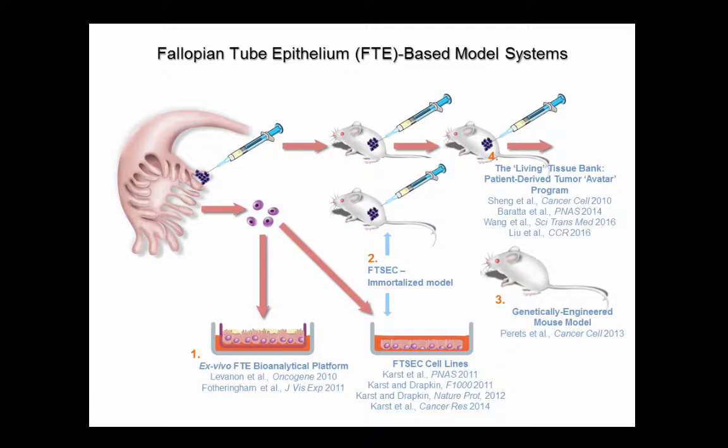So this is what we think are the cells of origin that we've immortalized in the lab, that enable us to ask what's the contribution of any genetic alteration on the ability to transform these cells. And we also have a platform I call the ex vivo fallopian tube platform, essentially primary cells isolated from the fallopian tube, grown in these transwell filters where they retain their polarity, and you can ask various questions regarding what they secrete, how they respond to genotoxic stress.